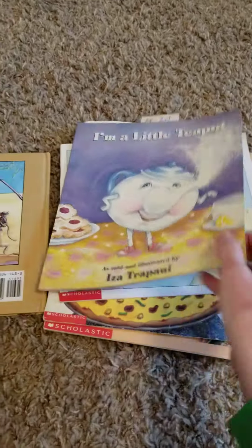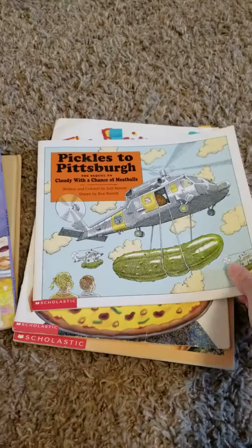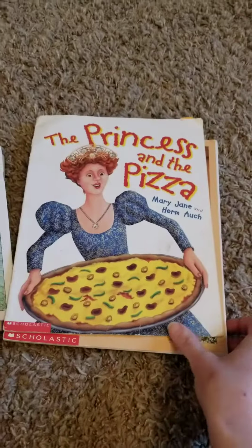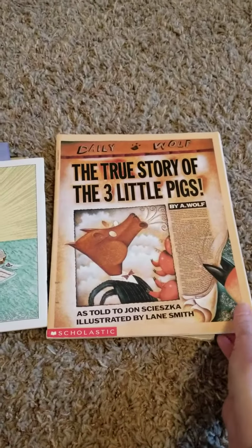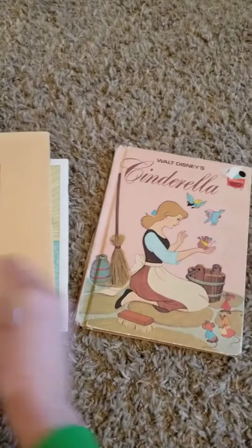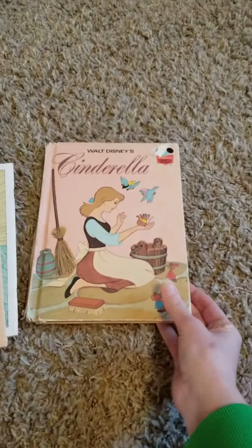So let's keep looking. We've got I'm a Little Teapot, Pickles to Pittsburgh, The Princess and the Pizza, The True Story of the Three Little Pigs, and a classic Cinderella.